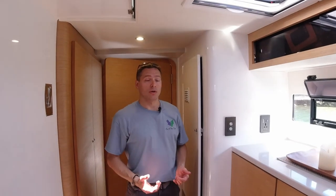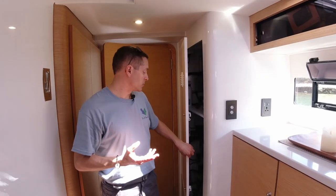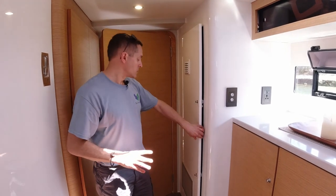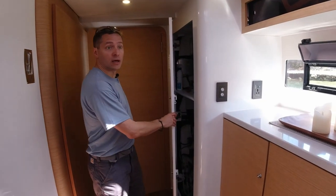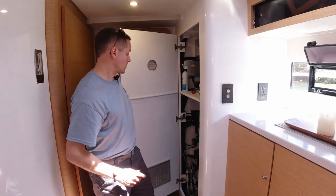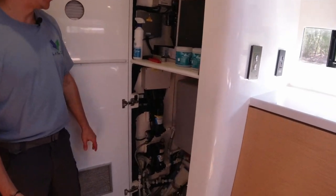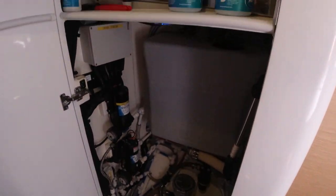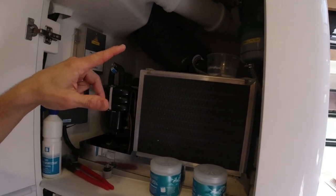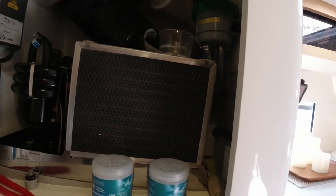All right, I'm going to show you another great feature that is present on the 444. In each side, each hull, there is this storage cabinet. All the things that you have to access, the through holes, filters, the black tank, all those items are in here. I'll let Sue pan around and show that. You have your AC unit up top. You have a filter there, which I'm not sure what it's for. It says no smell filter, so I guess that filters out smells.